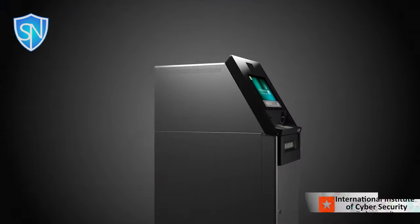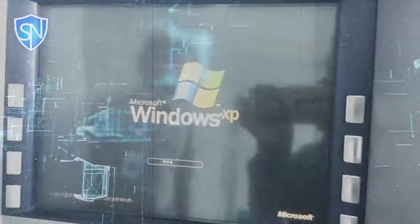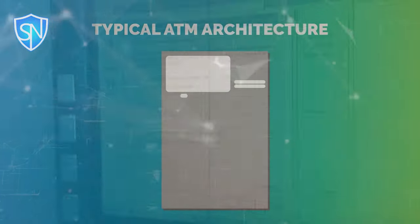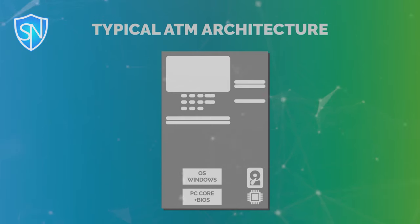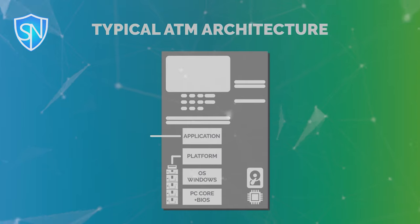To understand this, we must know how an ATM works. ATMs are basically computers with BIOS and running the Windows operating system. Many have Windows 7 and others Windows XP. In their operating system, there is an application platform that supports all the different devices that are connected to an ATM. Different programs run on this platform that connect to the bank's server, and bank employees can remotely connect to the ATM to resolve problems.